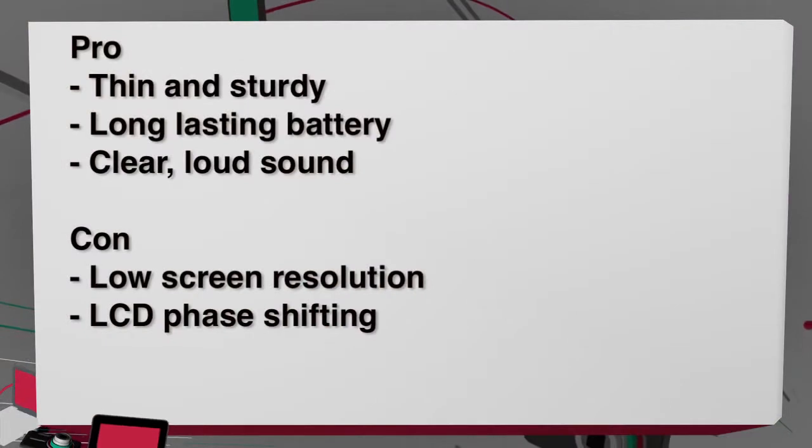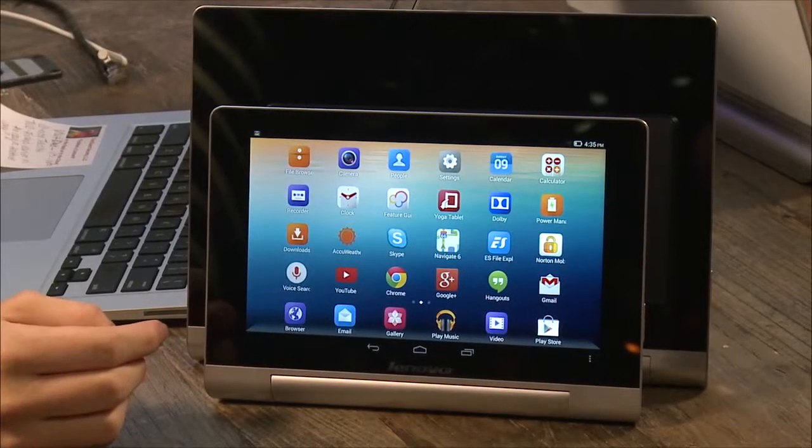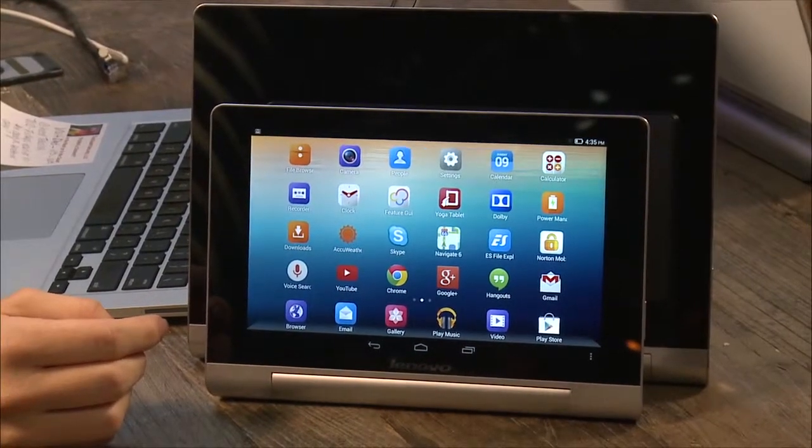The pros on these: very thin, very sturdy feeling. They have a long-lasting battery. The battery is also a big pro to these. You can get up to 18 hours on these, and that's with web browsing, just on that alone, no extra battery.